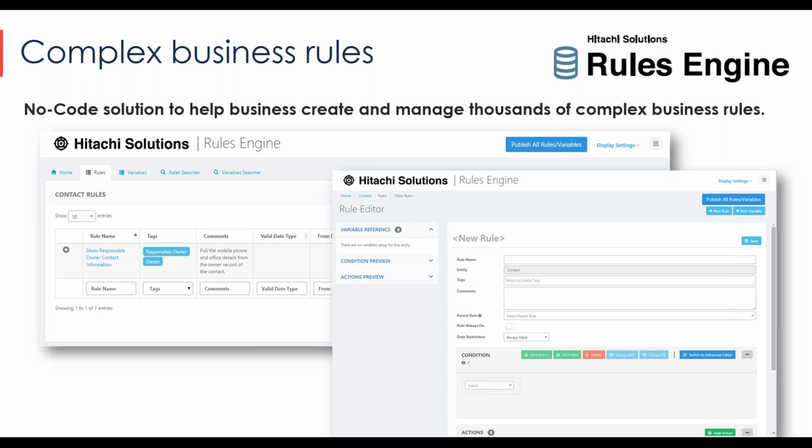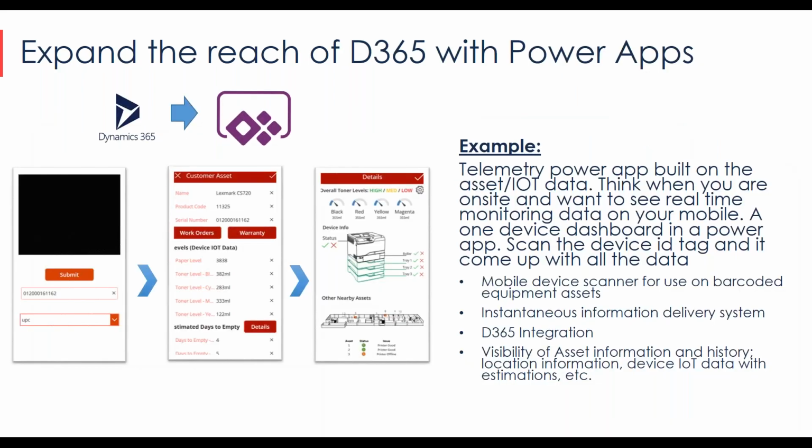But this is truly a business user tool. This is not an IT tool, although they can use it as well. So you can now take any type of workflow or rules you need written, hand it over to the business users, and let them dictate what those rules should be by not having to have IT write the code. And then IT can proof the code by looking at the conditions and actions preview to see if it's going to break anything downstream. So really a great tool to put in the end users' hands to help them dictate any additional workflow or rules capabilities that they need.